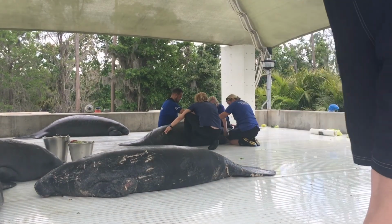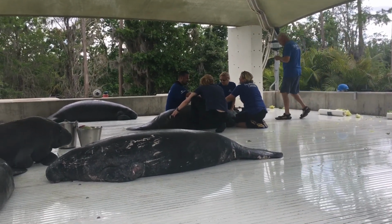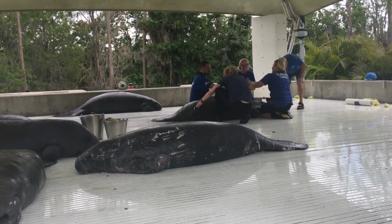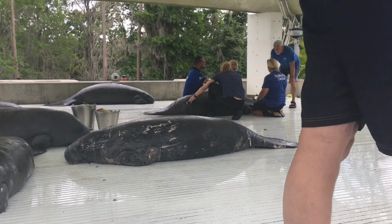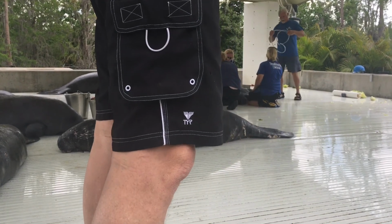How many other places in the area? There are 4 critical care facilities in the state of Florida. We are doing one, Lowry Park, SeaWorld, and Jacksonville Zoo. SeaWorld just does a much bigger number than everybody else. We got a much bigger facility, which is good because it's needed.